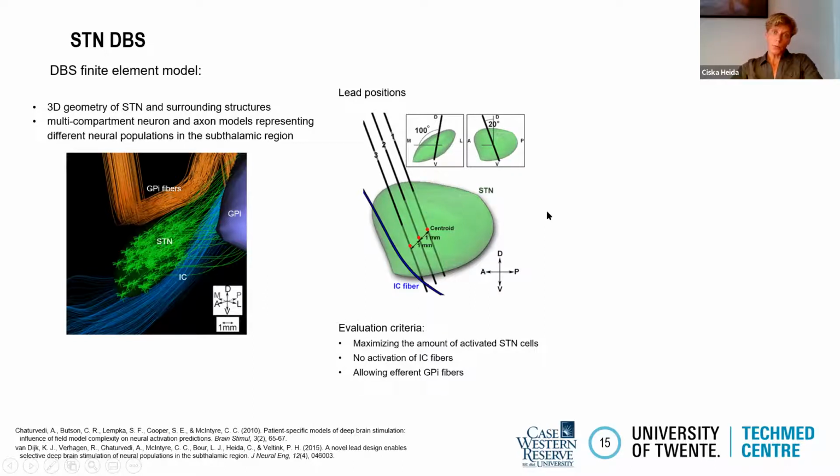So the criteria for testing this selectivity was to look at the amount of STN cells that were activating. So we would like to maximize the amount of activated STN cells, even though probably that's not that realistic if we would like to focus on the motor area, for example. But yeah, it's a very relative study, of course. So we just compare the different settings with respect to these criteria. So no activation of IC fibers should occur, and it is allowed then to activate the GPI fibers.